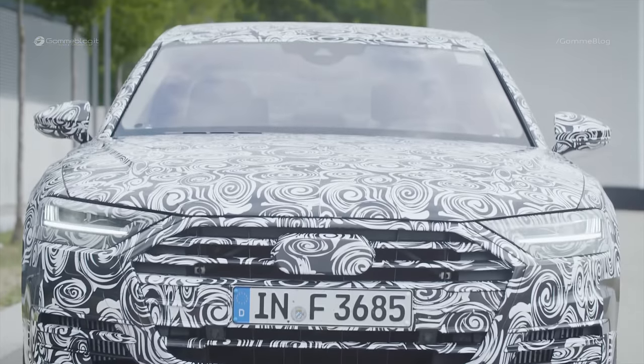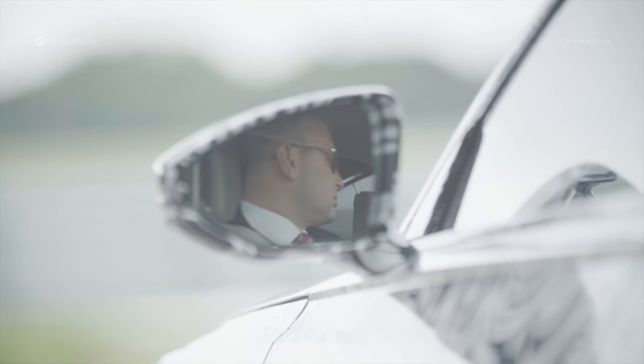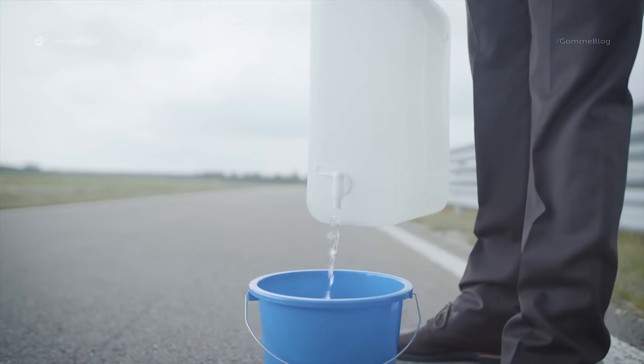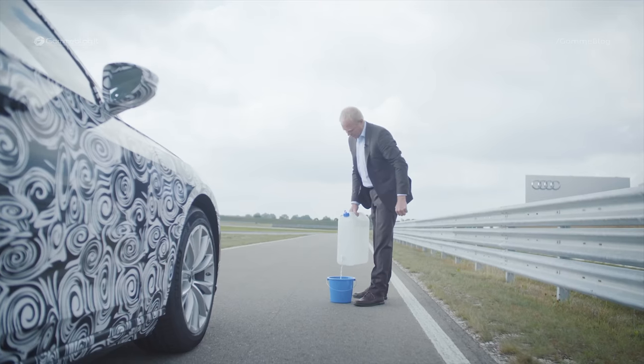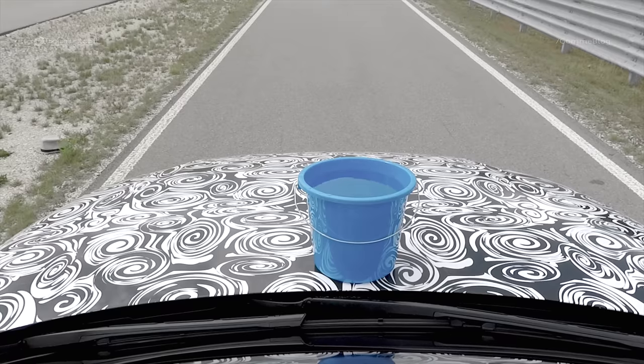Eddie chauffeurs all the big names. Google founder Larry Page is just one of his VIP customers. Eddie's experience is also highly valued by the developers at Audi. First, though, he has a small challenge in store for him. Victor Underberg, head of development at Audi for vehicle dynamics, has come up with a tricky task for Eddie.